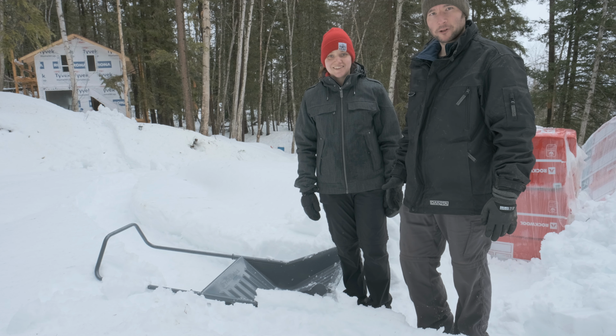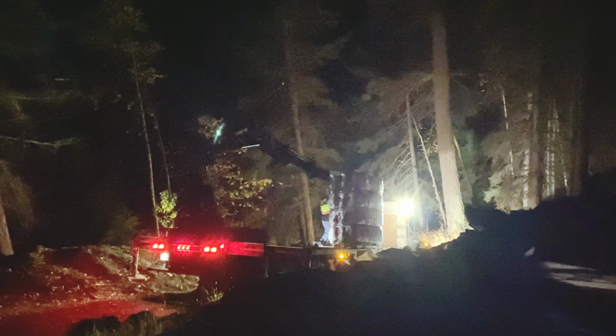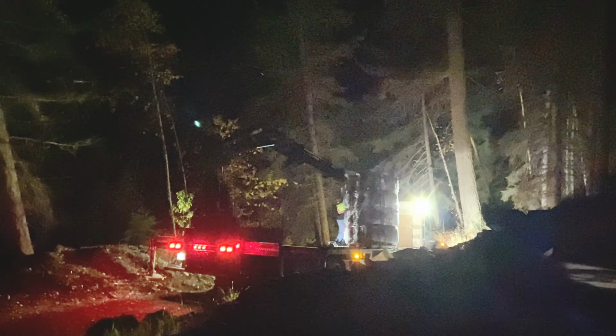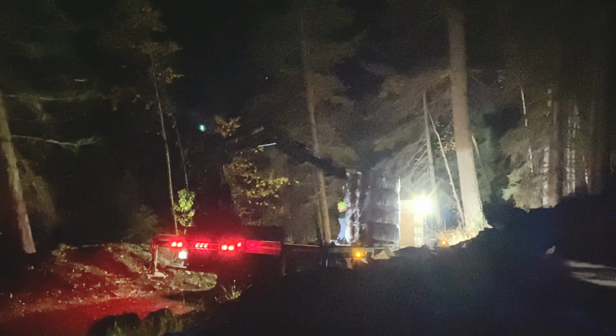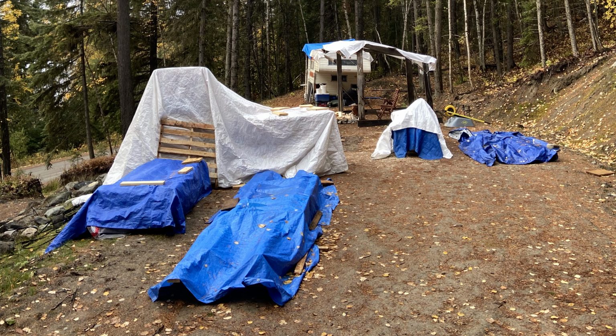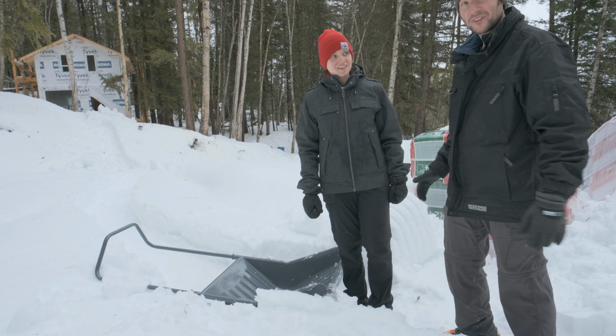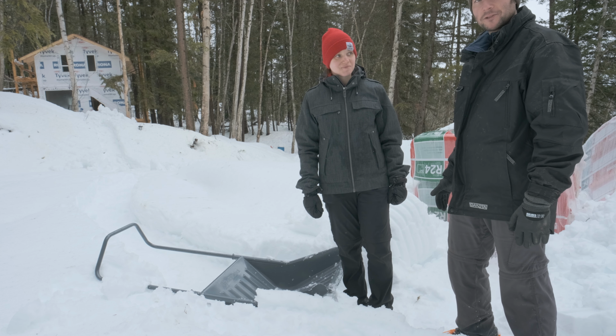Last time when we were here, we had a giant bale of insulation delivered for the roof of our cabin. We didn't have the time or the manpower to get all of the insulation inside, so we just left it here. And of course it got snowed in, so task of the day for us is get a few bales in, and if we get tired of it, we'll just do the rest tomorrow.